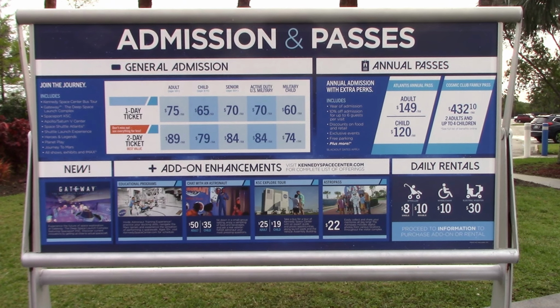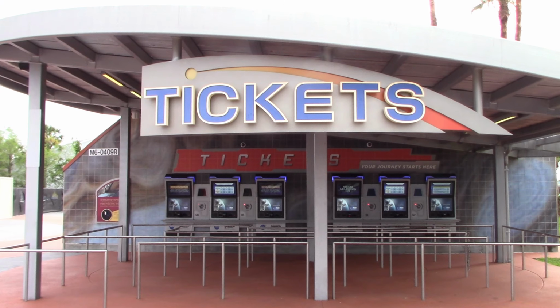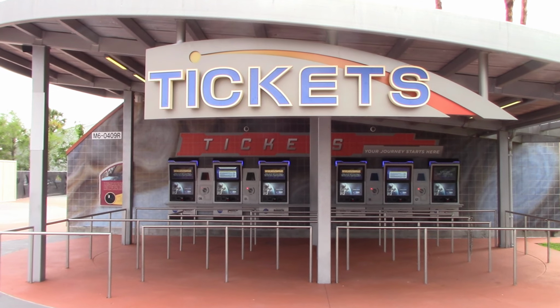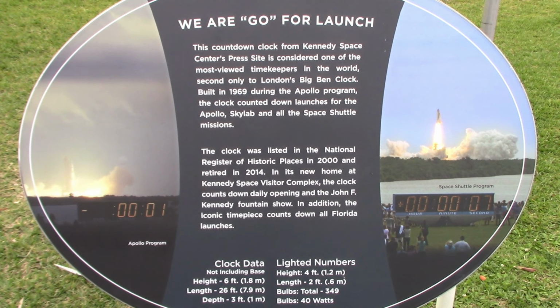Additions, annual passes. Do you need to purchase your tickets online like I did, or you can get your tickets through the little kiosks right here? It's like we are go for launch.